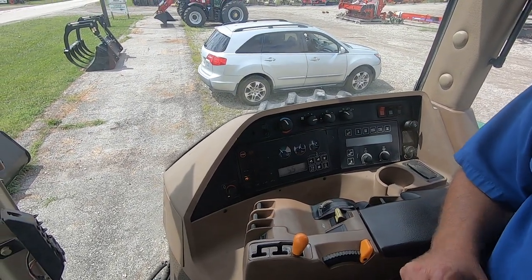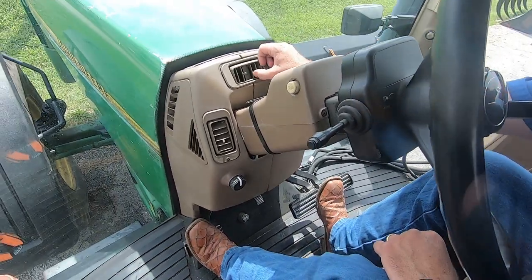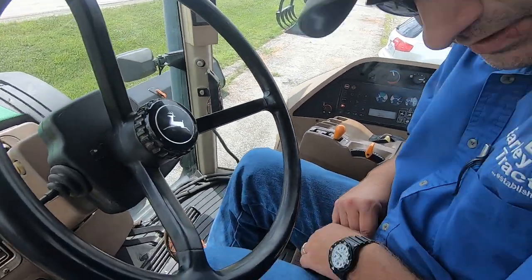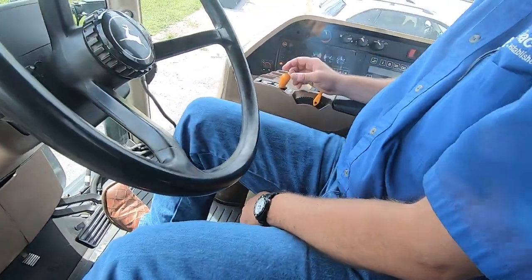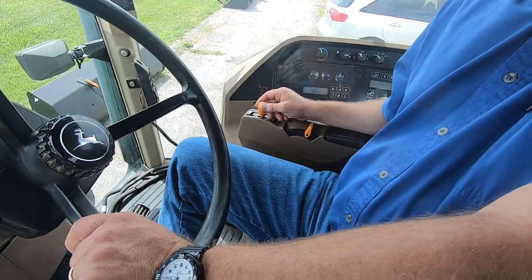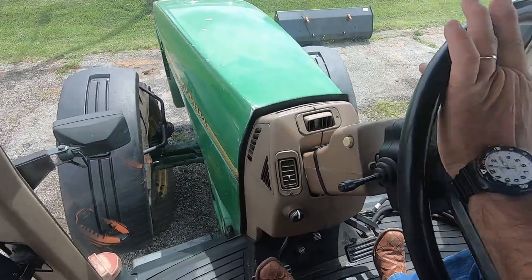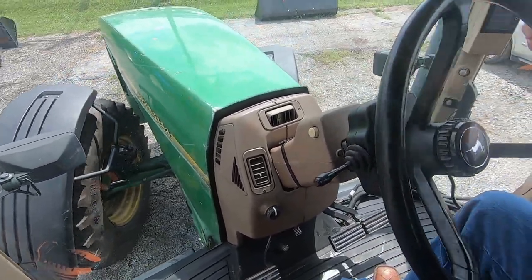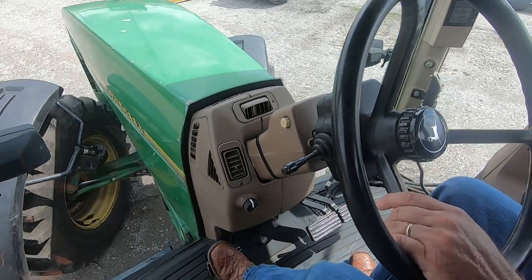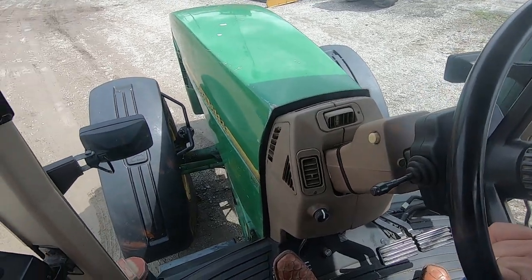So we'll let her wake up a little bit and cool up a little bit. It does have cool air. Oh, I can feel her, yeah. And the parking brake is right here. That's your parking brake? Yep. Where'd you say you were from? He says they can't find any tractors like this in that area, so he found it online.